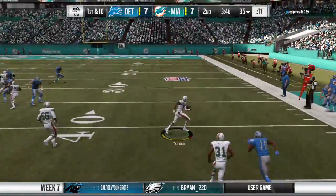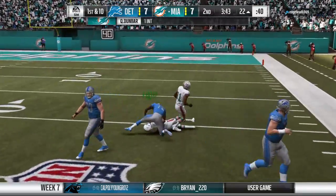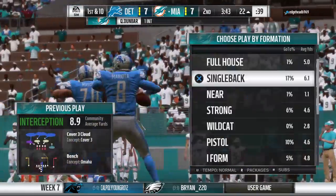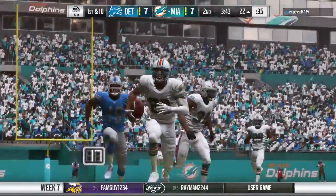Looking for Cooper, and it's intercepted. Picked off near the 42. And a terrific return as he takes this thing all the way down near the 20-yard line. Cooper was the intended target.